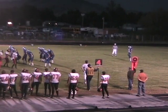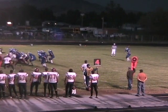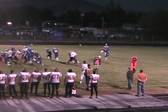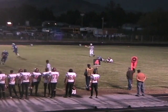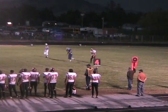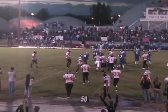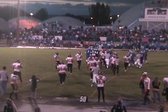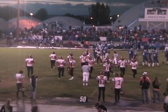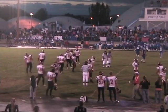Delay. Hofda with the punt. Murray on the return. We do have a flag on the play. We have roughing the punter.